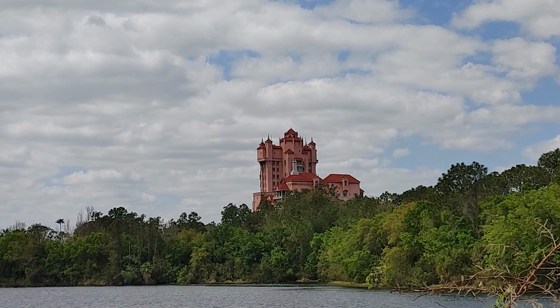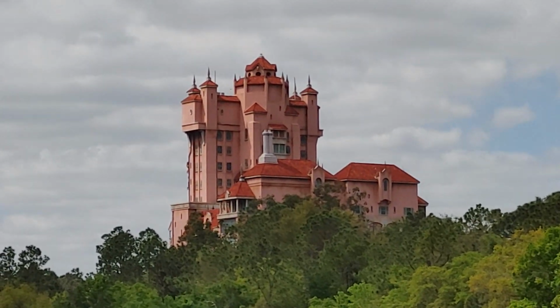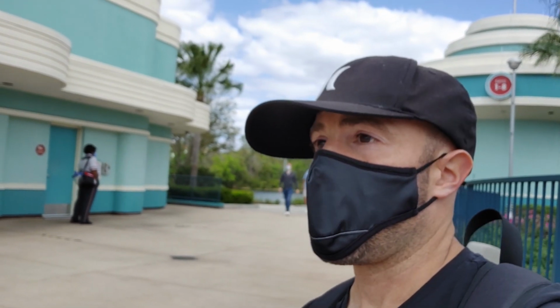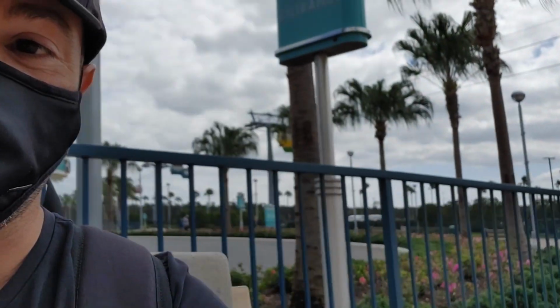Honestly, once you get this far along, you're basically there. I mean, the Tower of Terror is right within eye shot once you get under the overpass. So, with the Skyliners behind me, the boat's over that way, and the Friendship boat that way. We've done the Skyliners, we've done the boats, we've done the walk. The parking lot over there, we drove the truck. We got 4 of them out of the way.